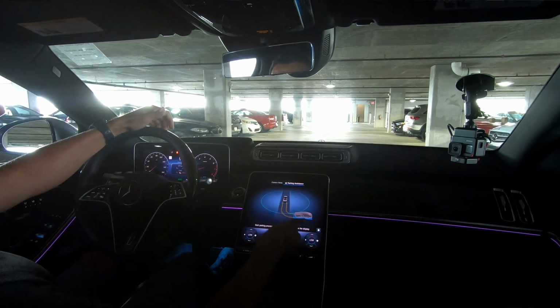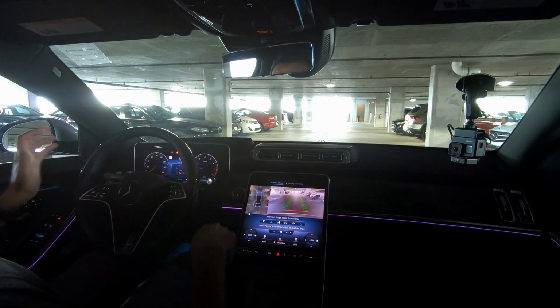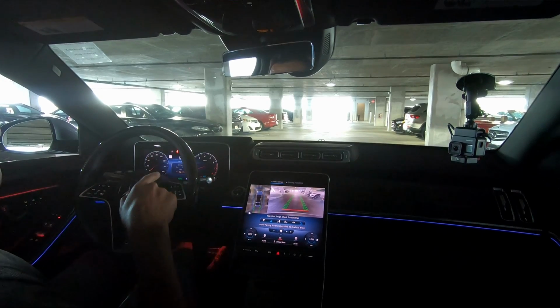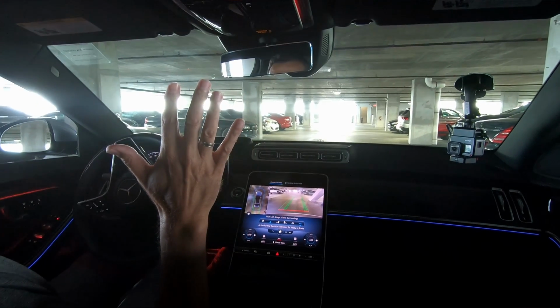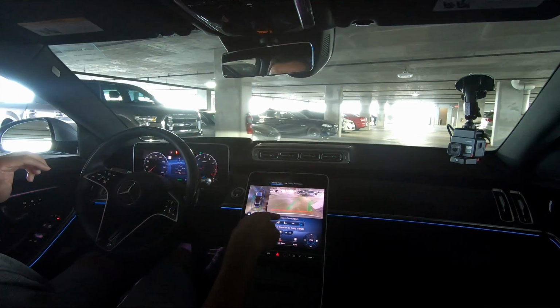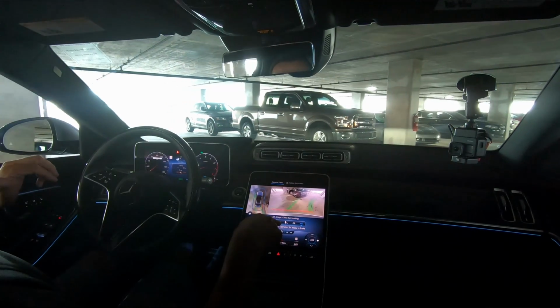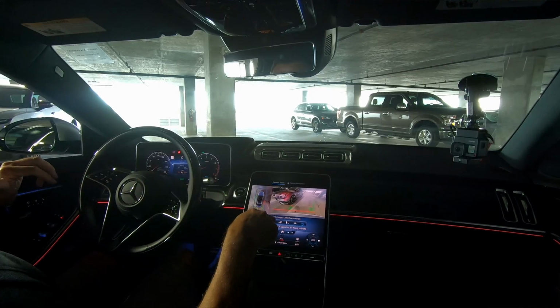This is how we're gonna park. Okay, start parking process with the parking button below the display. Rear camera image, check surroundings. Okay, turned on a turn signal right here. I don't control it right now. So it's gonna be cutting it close. You sure you wanna do that? Oh gosh. Okay.